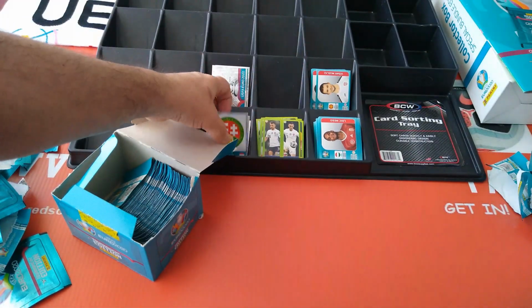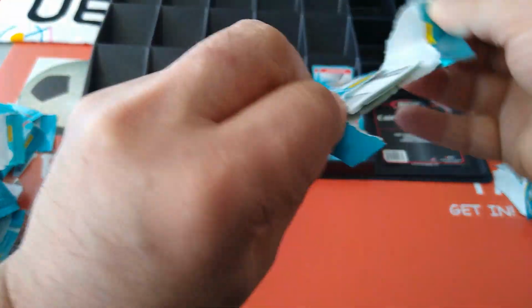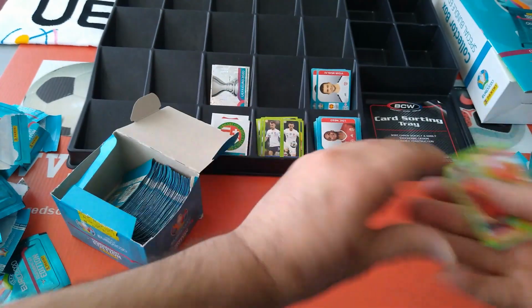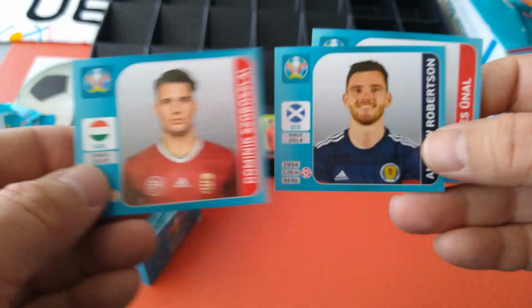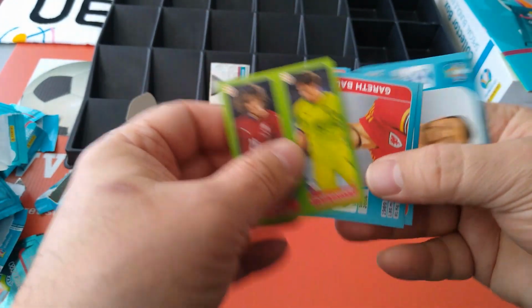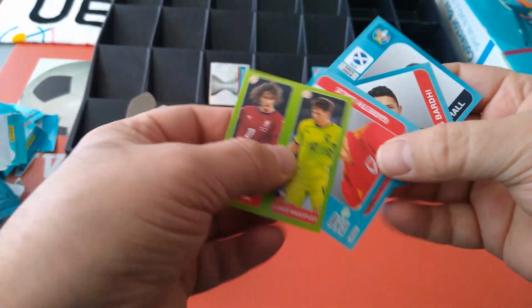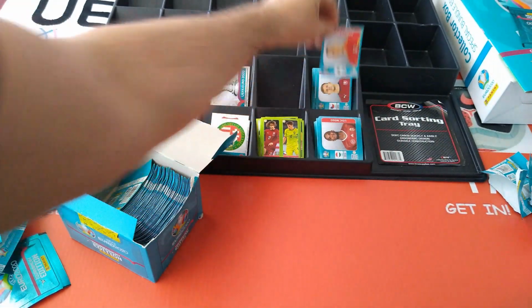I think we've pulled the Denmark badge already, unless I'm mistaken. Yeah, there it is. So we pulled it twice, unfortunately. All right. Spain, Czech Republic, Zubozlai. And Rubu, nice packet. I'll show you all the base stickers. Here we go. Czech Republic, Kroll, and a Gareth Bale.